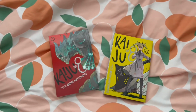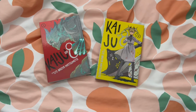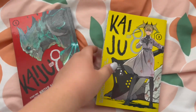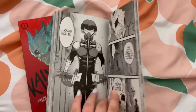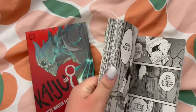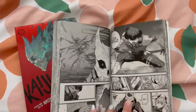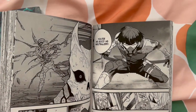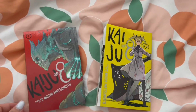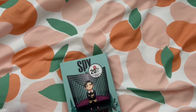Next, we have Kaiju Number 8, volumes 1 and 3. I don't know why I don't have volume 2. I should fix this issue soon. But it also kind of doesn't matter because I'm reading it on the Shonen Jump app. I forgot the exact name, but this is one of the newer series that I have been really enjoying lately. That's my favorite character right there. But yeah, there's not too much to say about it. In terms of the story, it's not anything new particularly, but it's very enjoyable and entertaining, and I can't say it's the fastest paced, but I do like the pacing of it.